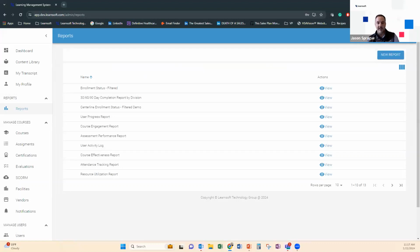I know some LMSs out there where, if you need a customized report, it's a support ticket and 2 to 6 weeks before you can get that report back. We didn't feel like that was the right answer. If somebody needs data, they need data. Somebody needs to know how things are happening with their employees, they need to know. So whether you need to see a completion report for your team or for the entire organization, you can easily review standard reports or create your own.